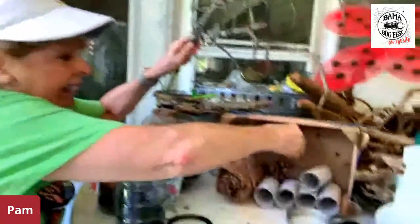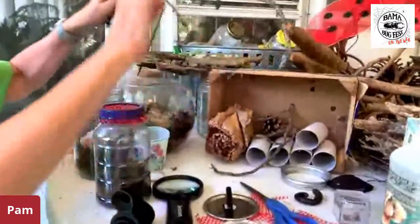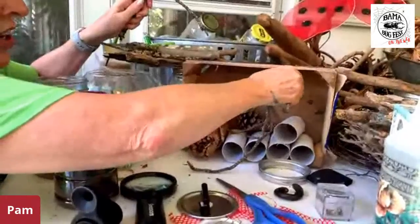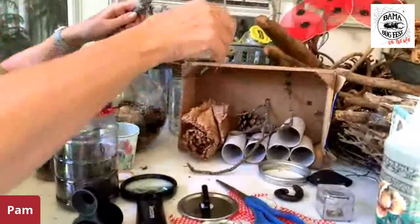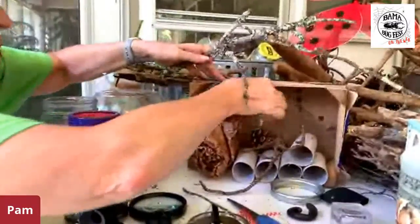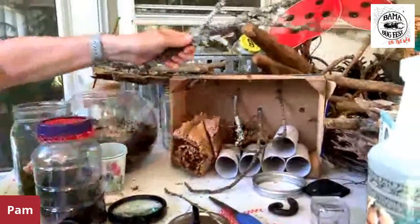So we'll add a few sticks in here. I'm just using a little crate that came with clementines in it. And I start building up my little bug hotel this way. But I want to fast forward to a bug hotel that's already done and show you what it looks like.